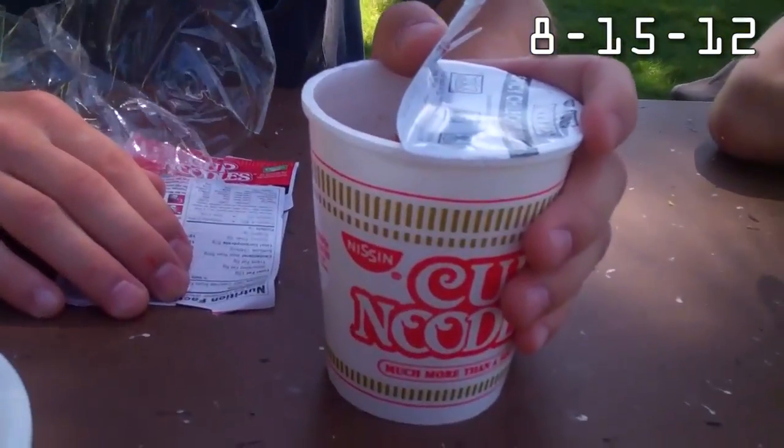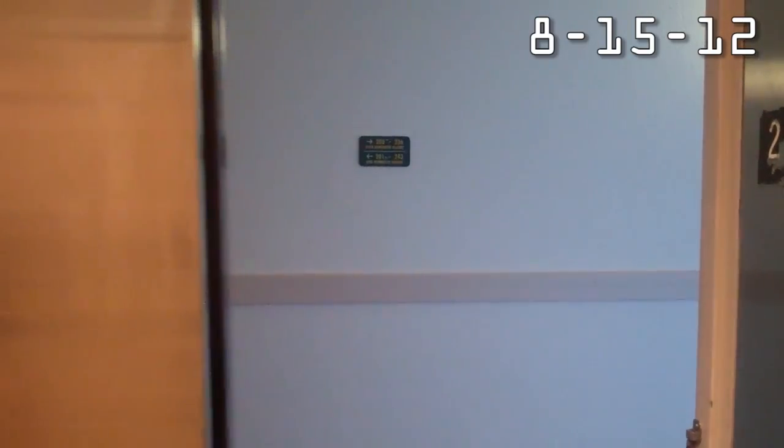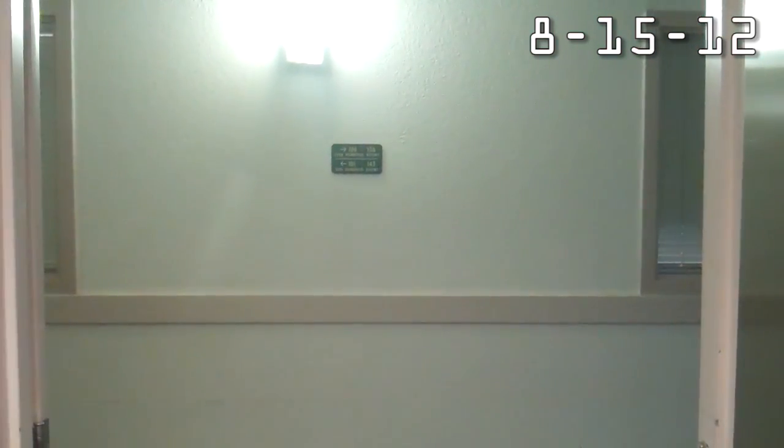We're making lunch at a rest stop. Jimmy is having cup noodle. We're having ramen. We made it to Washington. It actually looks exactly the same.